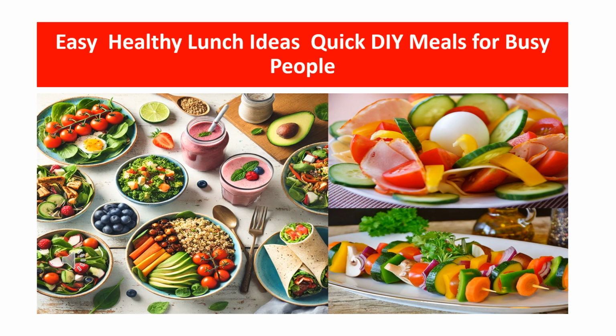What are the best high-protein lunches? Some great high-protein lunches include Greek yogurt bowls, chickpea salad wraps, grilled chicken with quinoa, tuna lettuce wraps, and eggs with avocado toast.